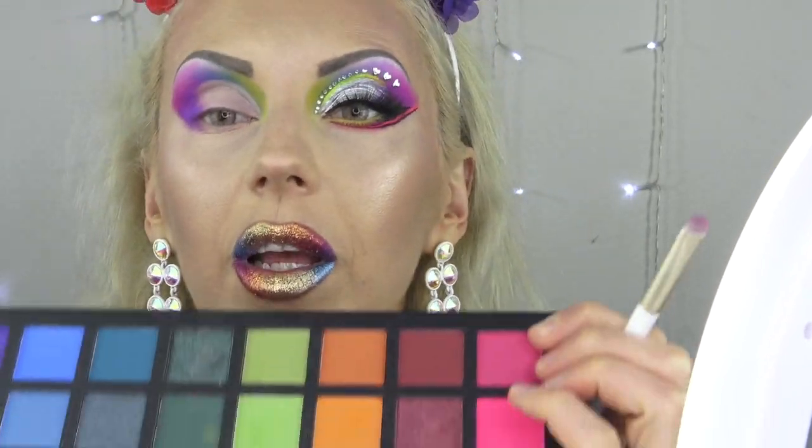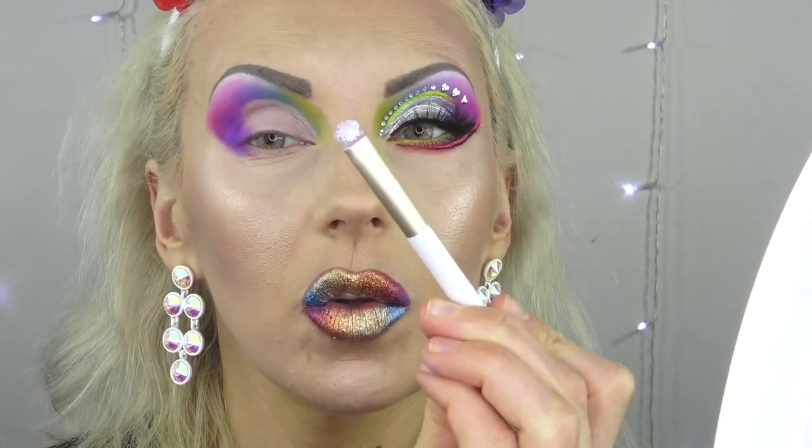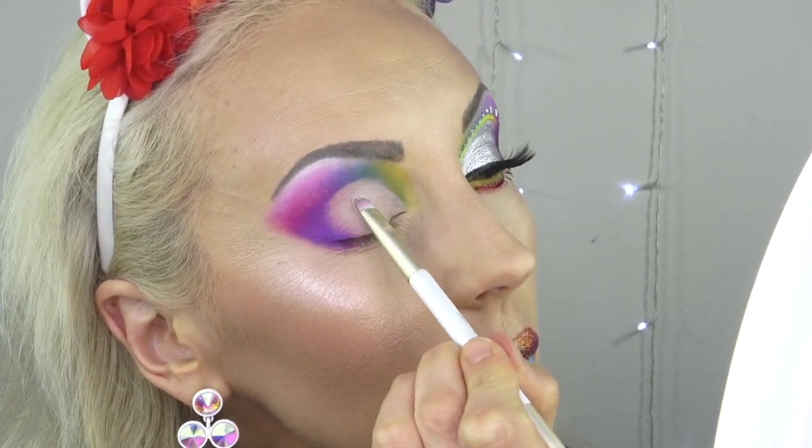Alright, so now I'm going to go into that shimmer, and I think I'm going to use the other side of the same brush. So using the silver, and my favorite shimmer in this palette is probably silver. It's extremely reflective. Seems like silvers are easy to make because a lot of brands have amazing silvers, and Makeup Revolution is no exception. So go into the beautiful, beautiful silver.